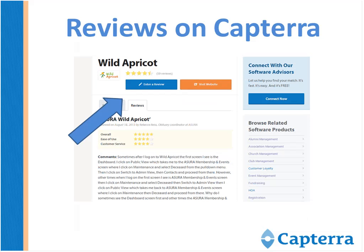You'll notice the orange button that says Visit Website. Basic vendors have a View Profile button, so if someone clicks on that, it'll take them to another section of the Product Spotlight page on Capterra.